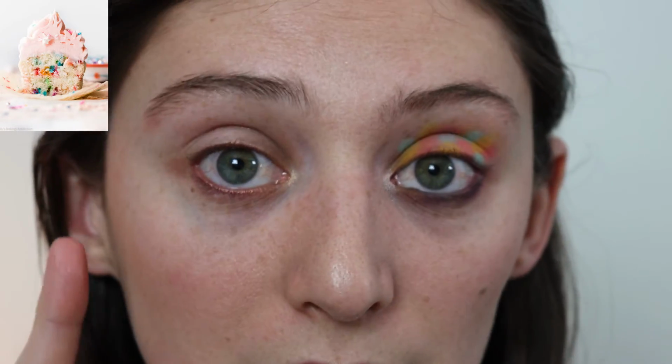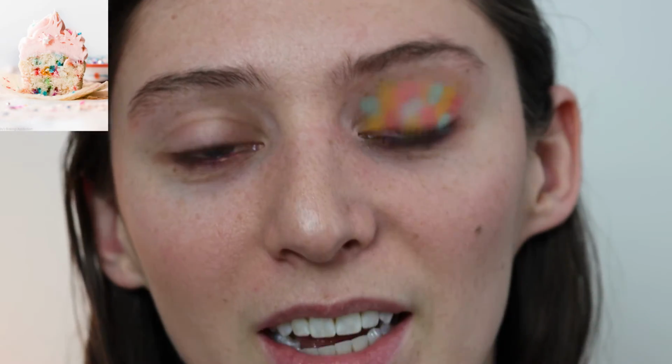So that is one eye. I'm going to do the second eye and then I will zoom out and cut back so that you can see the final look.